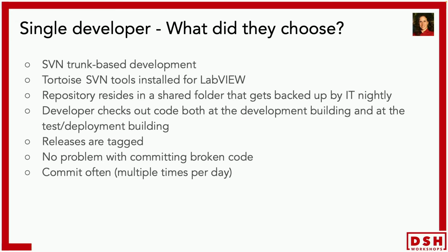So, SVN trunk-based development, we started in 2009. So back then, the community was all about SVN. This particular developer went from not having anything to wanting to have some source code control. So we started with SVN. We used Tortoise SVN, and we used the Viewpoint SVN project provider, right? The repository resides in a shared folder that gets backed up by IT nightly, so we didn't have to worry about the backup. The developer checks out code both at the development building and then at the test deployment building.